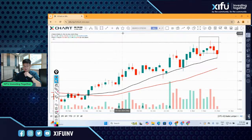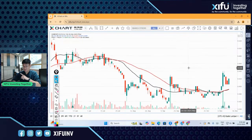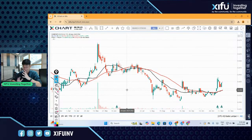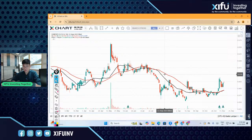Casey is looking for Comfort. Did I cover Comfort? I haven't covered it yet, right? Only Toggle, Kosan and Supermax. But Comfort is nice, that's why this morning I posted Comfort. Of course the overall background trend is not that fantastic, but looking at the short term, I think it still has opportunity or chance.